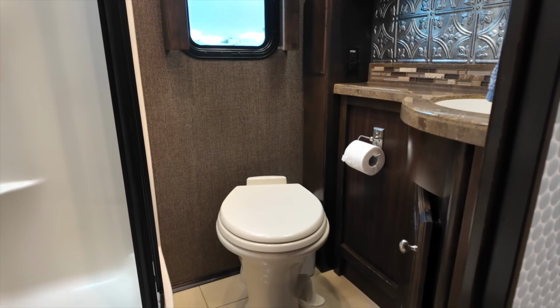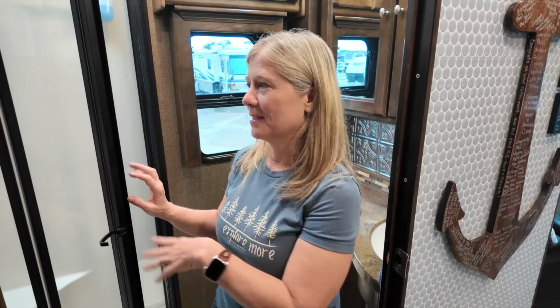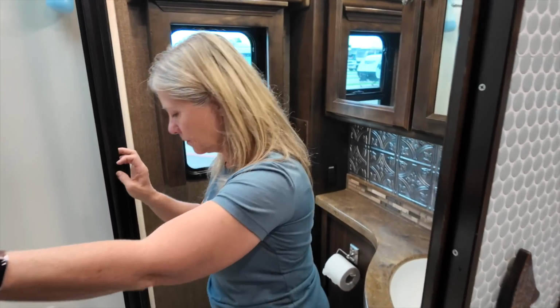You also want to check and make sure your feet don't dangle when you sit on the throne. I didn't see that coming, but that's true if you're short, and that might be an issue for me. All right, definitely was with our last toilet. Yeah. All right, so come in the shower.